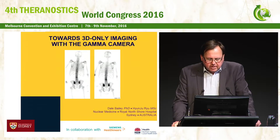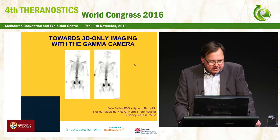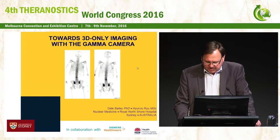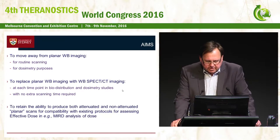So what I'm showing you here is a planar scan, a bone scan, compared with a planar scan derived from reconstructed SPECT data. And there's not much in it at the moment. And this is very early work that we've started. I think it's only going to get better.